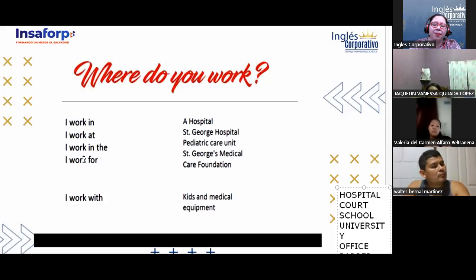Vamos a ver en esta. I work for, y ahí sí podemos decir quién es el patrón y quién me paga, ¿verdad? Puede ser que mi compañía dependa de otra compañía, pero a mí me paga tal compañía, que es, o sea, la mamá de mi compañía, ¿verdad? Entonces ahí puedo decir I work for. Puede ser también la misma compañía donde yo trabajo, ¿ok? I work for St. George Hospital too, ¿ok? If they pay me.